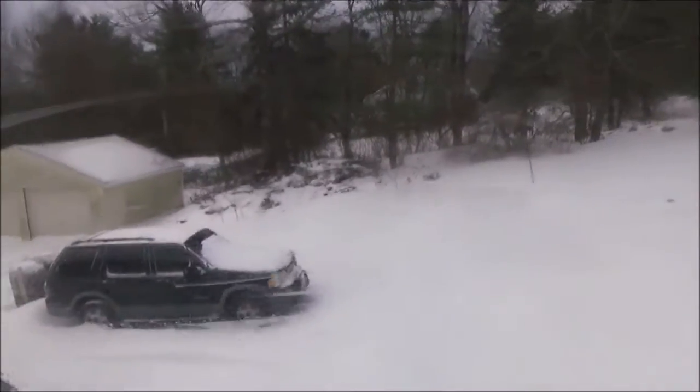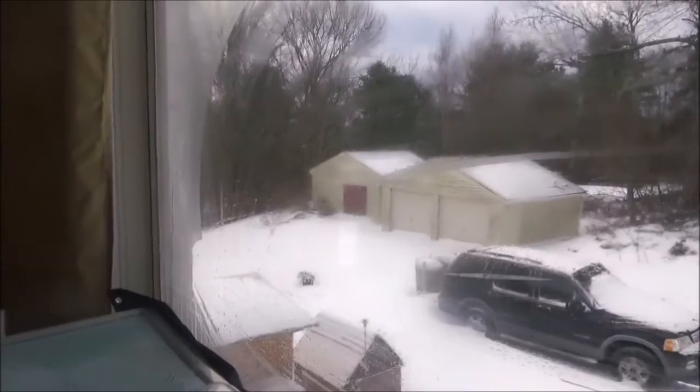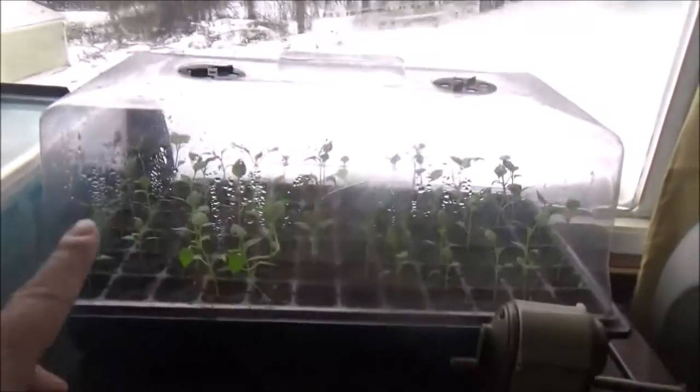The cars, we all have to get out there in a few minutes and snow blow, and I am dreading it. But all in all, I still have some pepper plants growing inside the house. These pepper plants had sprouted in a compost bin in my daughter's apartment, and here we are.